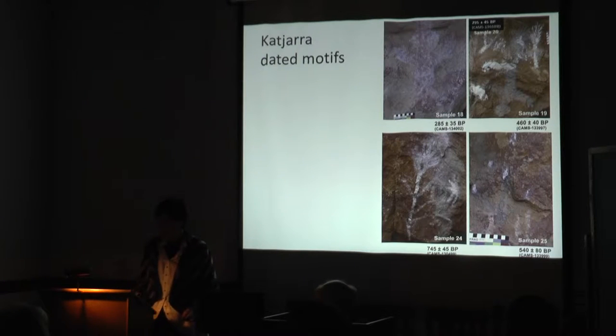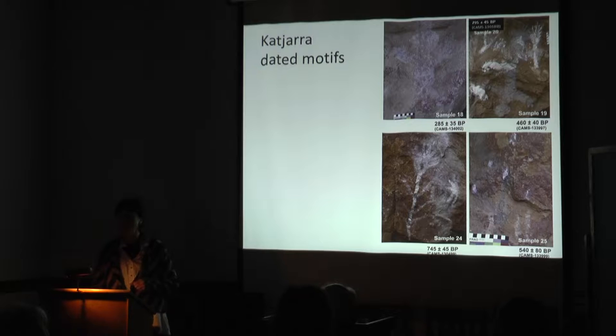Now, the reason that I was particularly focused on going back to Serpent's Glen was that it was dug by Peter Veth and Sue O'Connor in the late 80s, early 90s, I think, a long time ago in prehistory. And when we went back and we dated the most recent art on the wall in this shelter, we found that most of it was created between about 500 and 1,000 years ago.